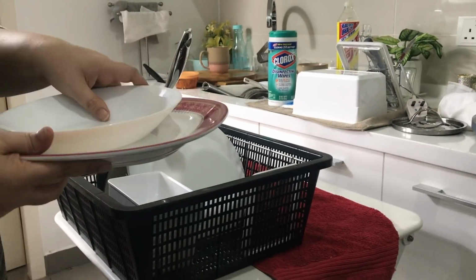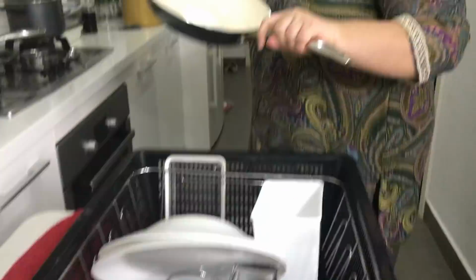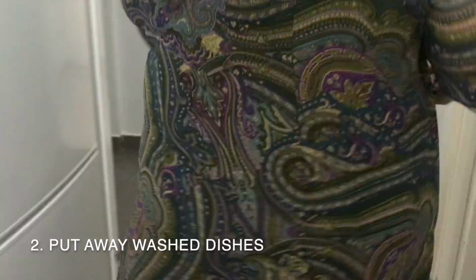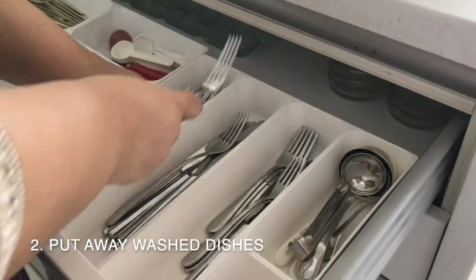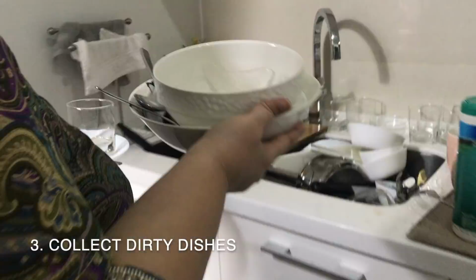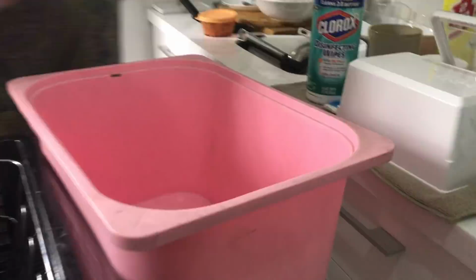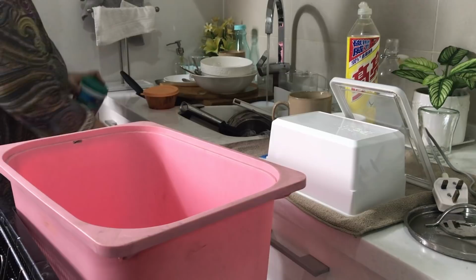So I can see that my daughter has done some washing up, but they definitely have dirtied much more than she has been able to wash. And I'm just tidying those away before I get started on washing the rest of the dishes. Ideally, you would want to collect all the used dishes around the house so as to wash everything at one go. Now my lawyer son works long hours, loves cooking, and hates cleaning.